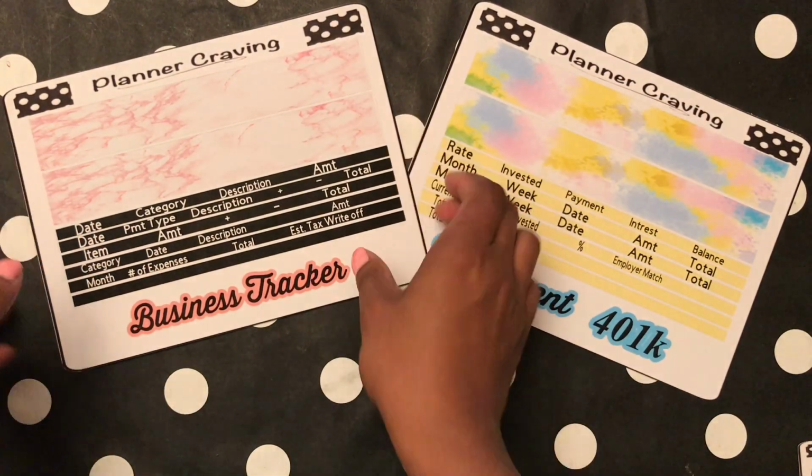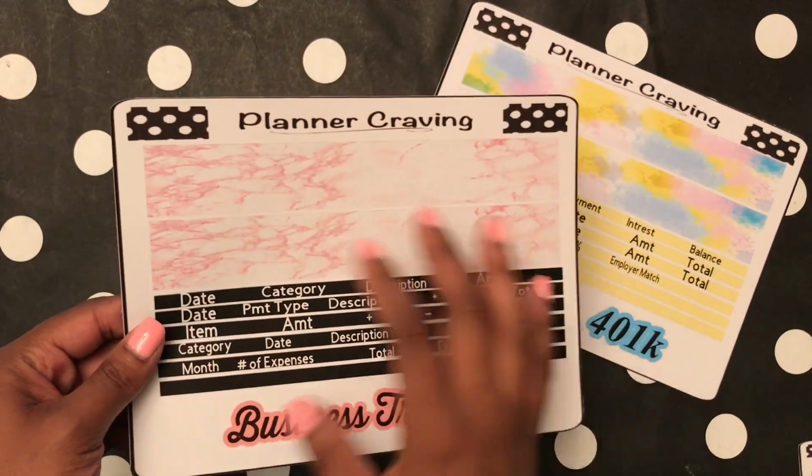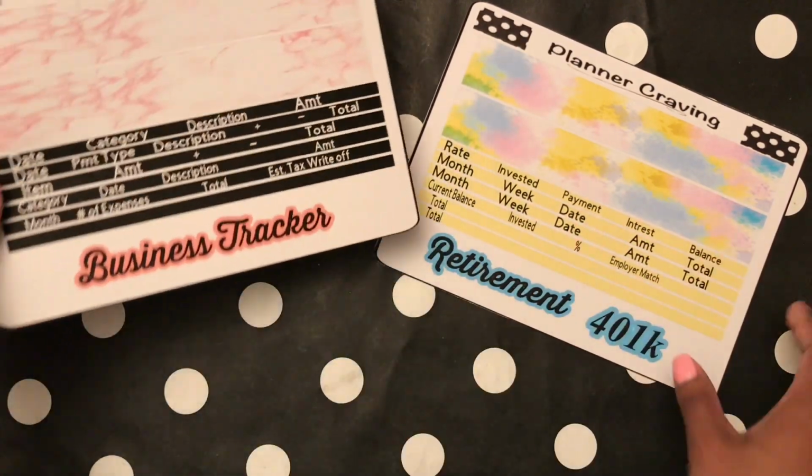If you need a business tracker and you didn't like the way I set this up, you have all these different banners and different colors you can choose from. It's all customizable.